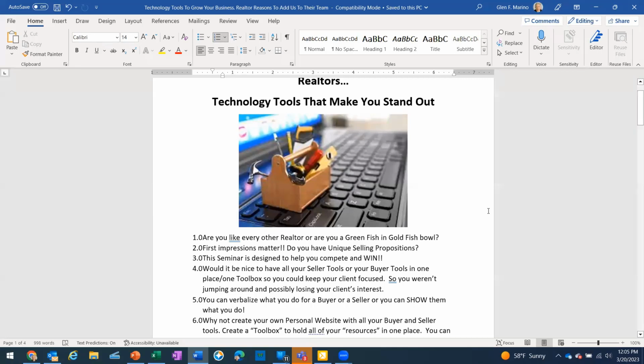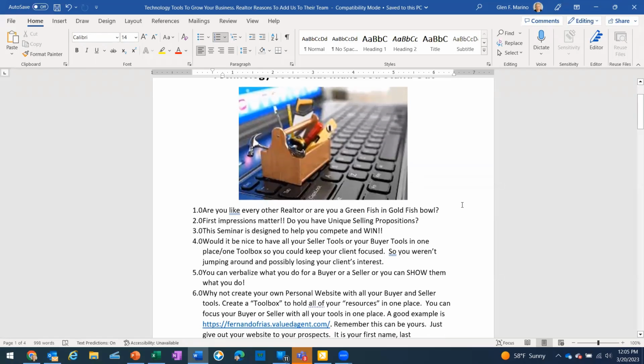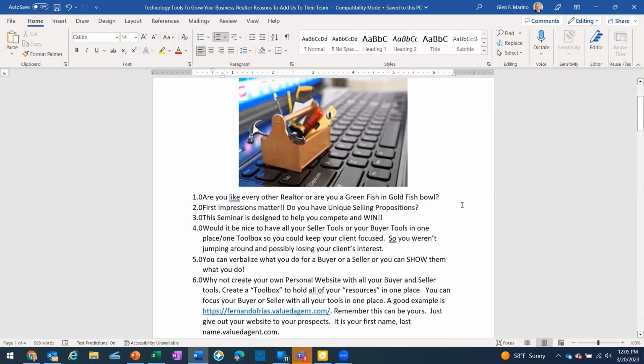Would it be nice if you could have all your seller tools or all your buyer tools in one place, one toolbox, so that you could keep your clients focused, so you weren't jumping around, or they weren't jumping around and possibly losing their interest in what you were talking to them about? You can verbalize what you want to do with a buyer or a seller, or you can show them what you do.